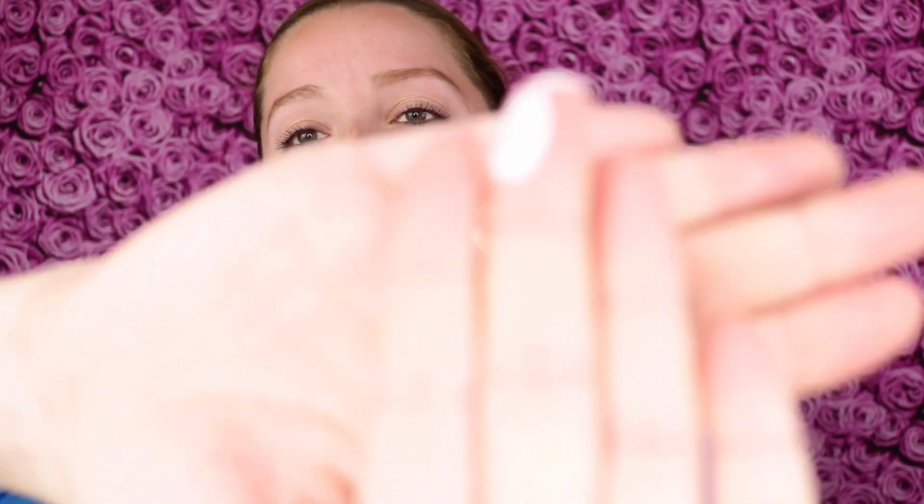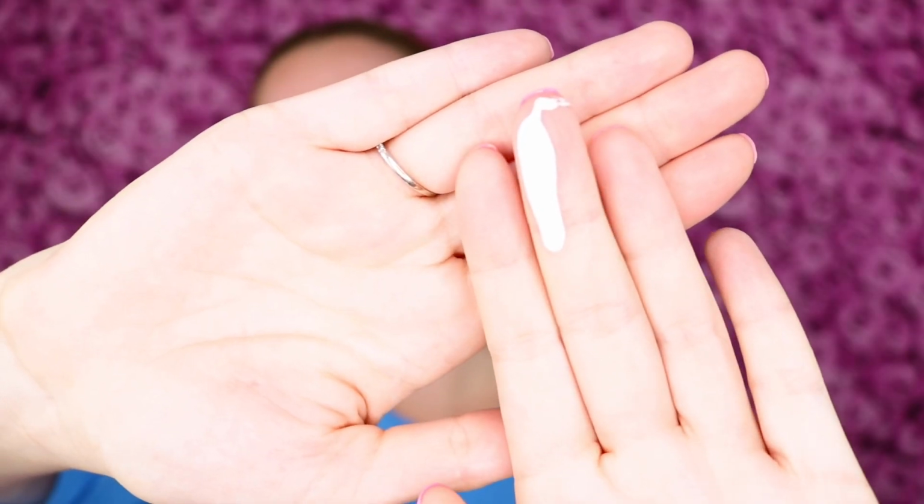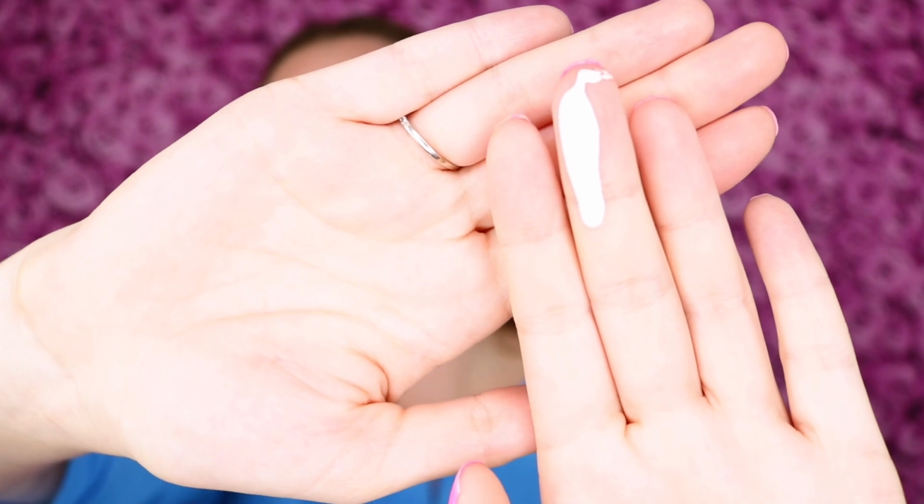Oh my gosh, look at it. It comes out looking completely white. Here you can see what it looks like initially, and it's running down my finger too, so it's a pretty thin formula. Wow, okay, this is very interesting. It actually is white, but it has little visible particle pieces in it. Okay, let's watch closely to see if it transforms. Wow, I mean, it has the texture of a lotion.